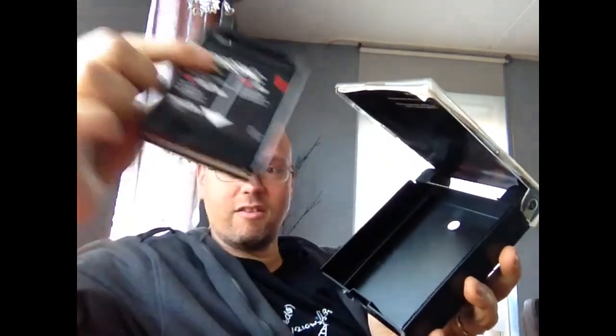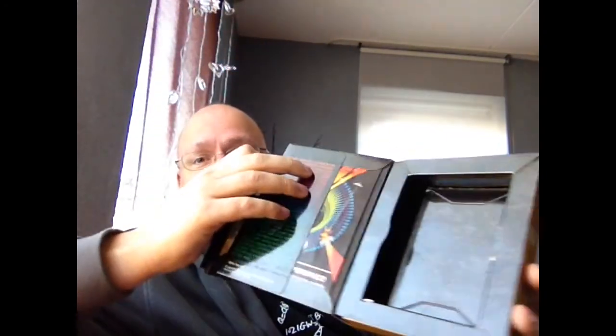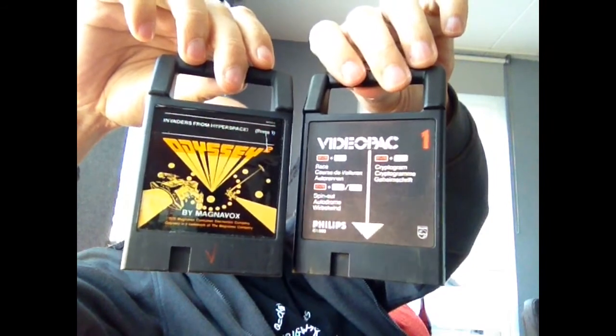What else I would like to show is that this is the European style cartridge case, which is a kind of compact cassette case with the cards looking like this. The US cards look like this, and they are of the same dimensions, but these are cardboard boxes, and the games themselves are contained in this little area. The cards themselves are identical, and they play on both systems. There's no issues playing the European games on the American system, and vice versa.